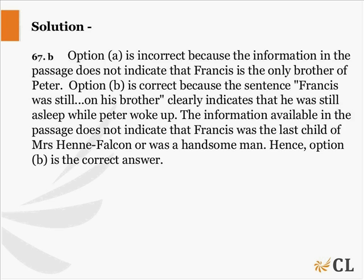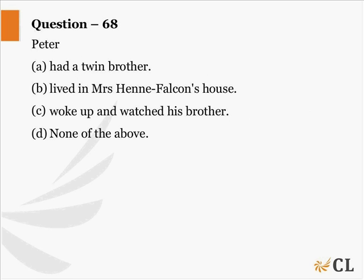Peter woke up and watched his brother. Did Peter have a twin brother? Well, I cannot say that Peter had a twin brother. I can only be sure that Peter woke up and watched his brother. That was what he was watching. Twin, I cannot say, for the following reasons.